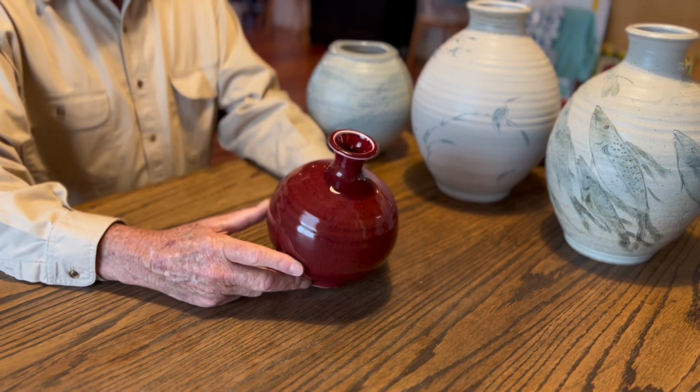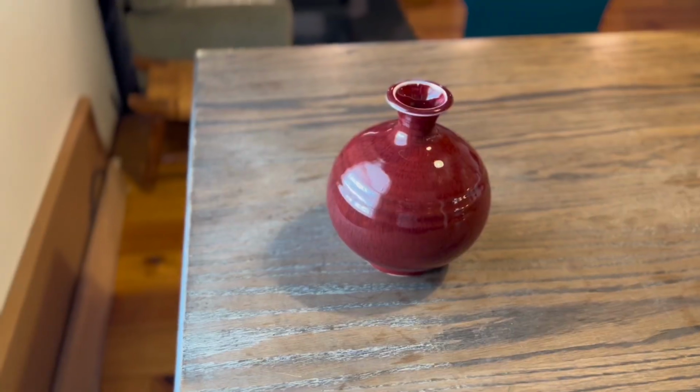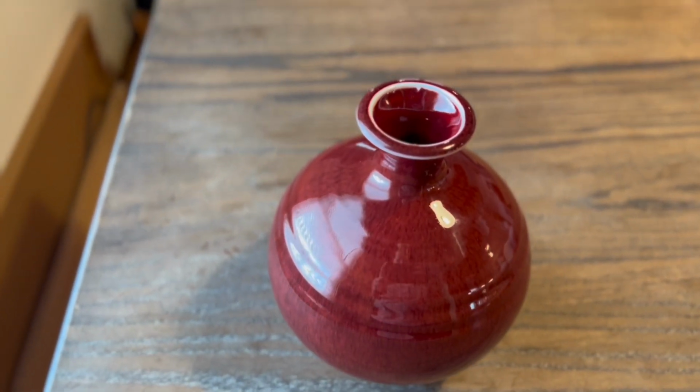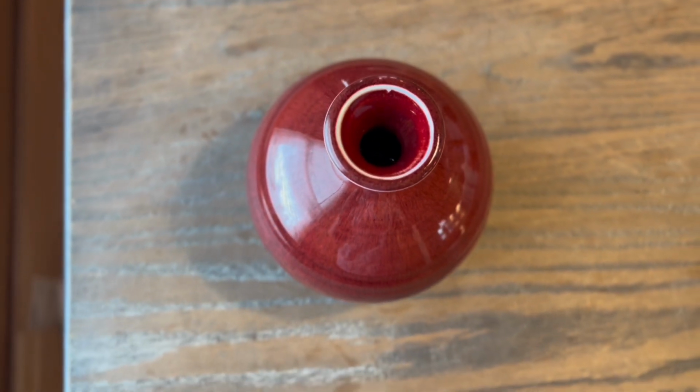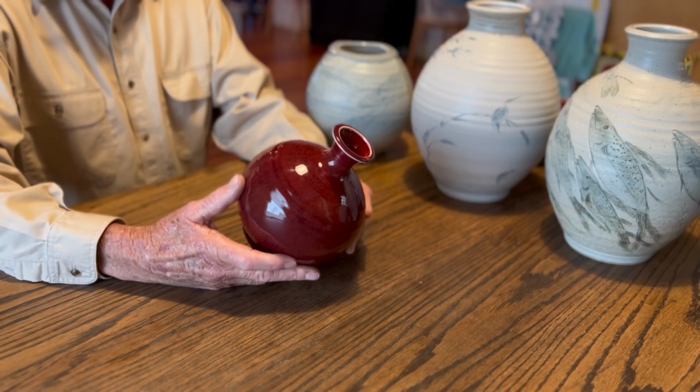This is a small copper red vase that I kept from the last kiln. I make copper reds only once a year. I usually fire only one kiln load, and that's sometime around November. Just to brighten everyone's Christmas.